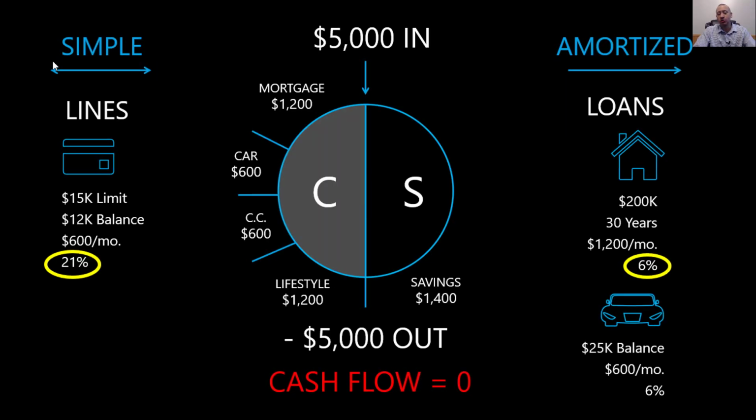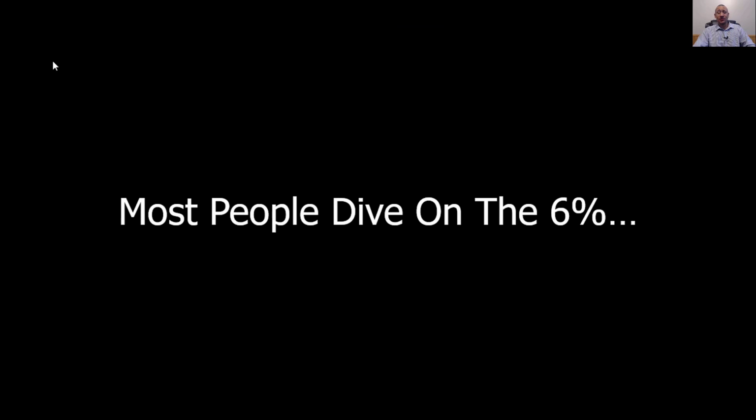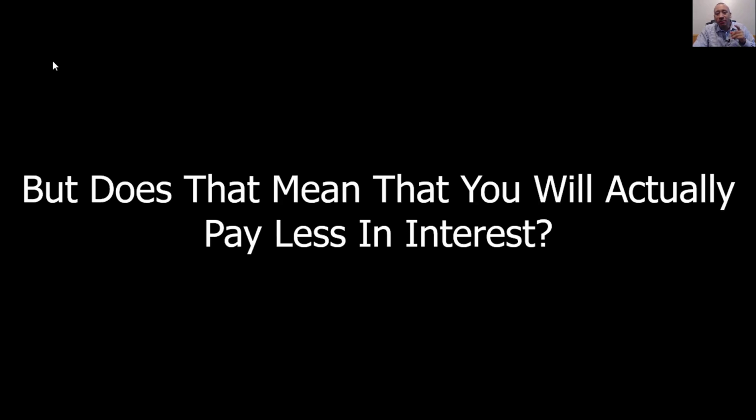So what is the difference here between the interest on credit cards and lines of credit versus loans? If I was to ask you, if you were to borrow money from me, would you rather pay 6% or 21% interest rate? Most people would literally just dive right on the 6, simply because the number is smaller. But does that mean that we're actually going to pay less in interest?